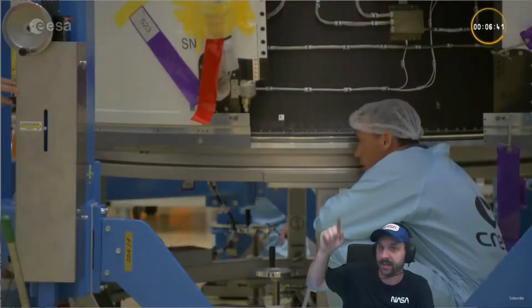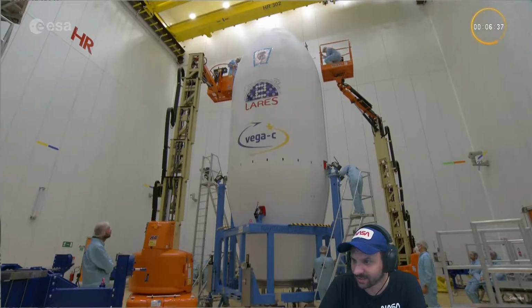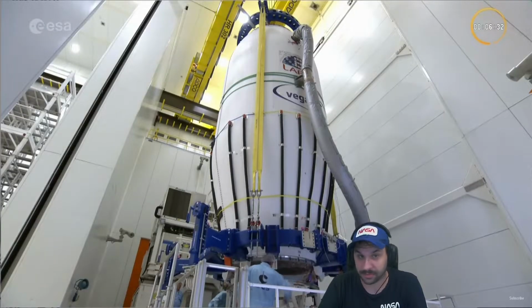That's the LARIS two right there, the golf ball. Cool, huh? Installed into the fairing, the top part of the launcher. Then the fairing itself. Please don't drop it.